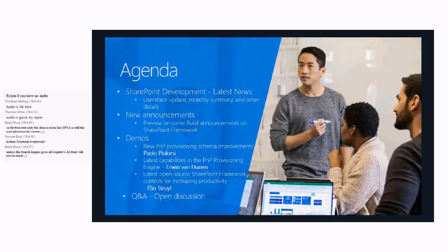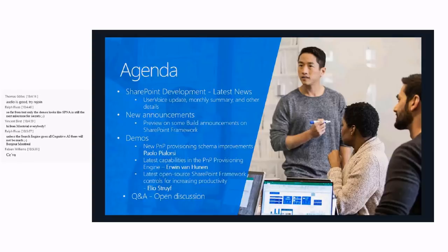Especially now that whenever you see the new schema adjustments, you will realize what the role of the PnP provisioning engine is in the future, regardless of how far the site designs and site scripts are going to go. And then Elio is going to do a live demo on the latest on the open source SharePoint Framework controls. These are super awesome controls, which are going to help you improve your productivity as a developer, making development of SharePoint Framework web parts extremely easy and fast, as long as you're using React, or if you need to have property pane controls in your web part. Elio is going to explain that as the last demo today.